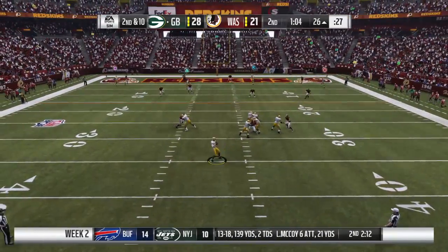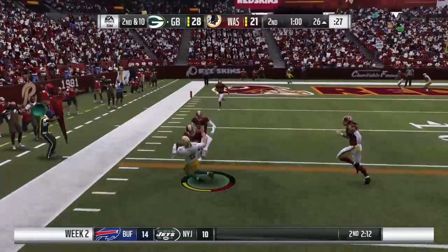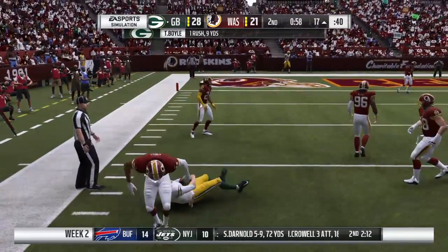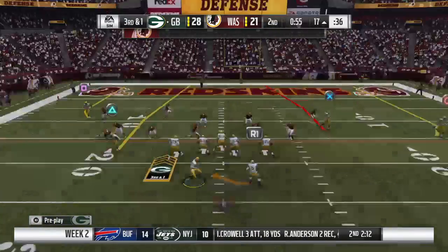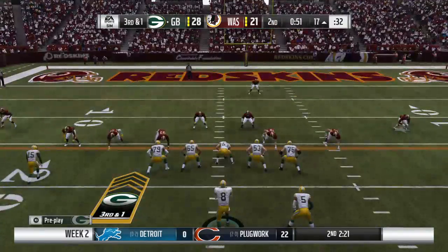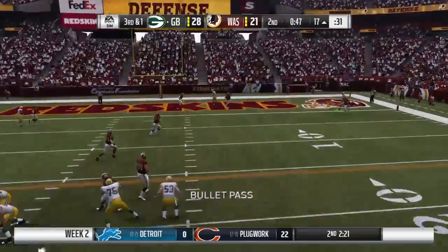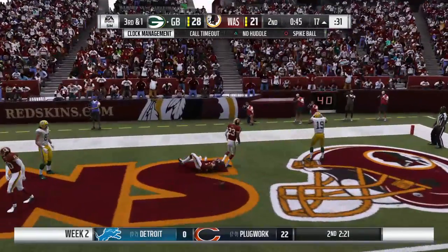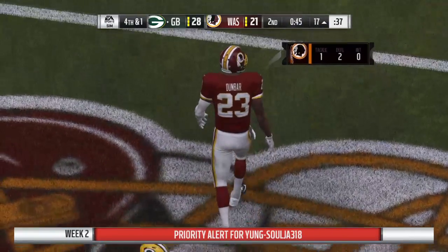Back to throw now on 2nd and 10. Forced out to his left. The improv act there, good for 9. And now they'll be looking at a 3rd and short. 3rd and 1. Off the play fake. Boyle. And that is incomplete. Quentin Dunbar right there on the coverage.